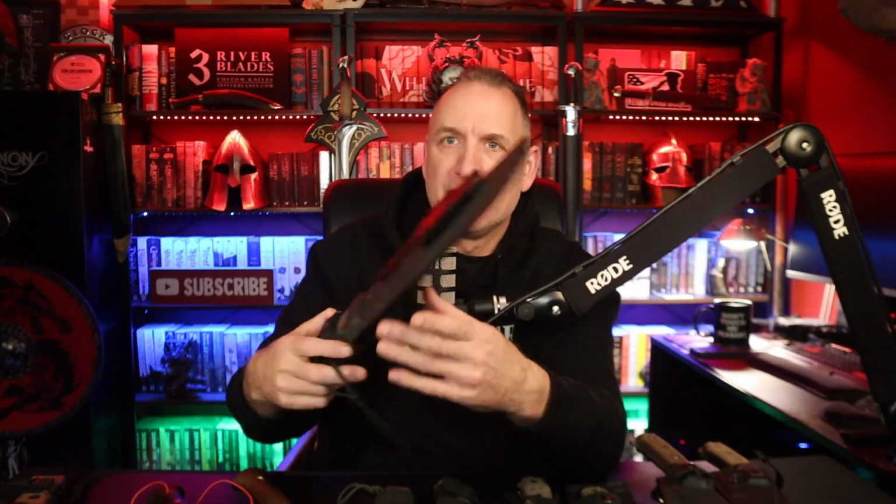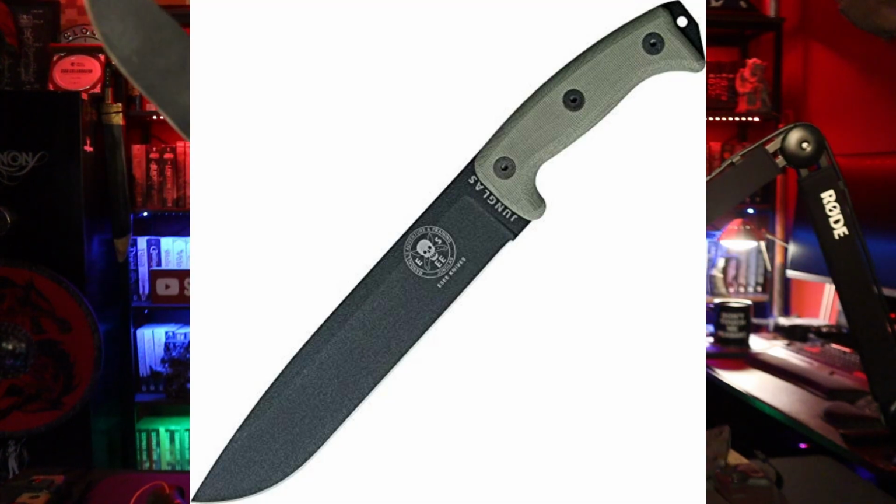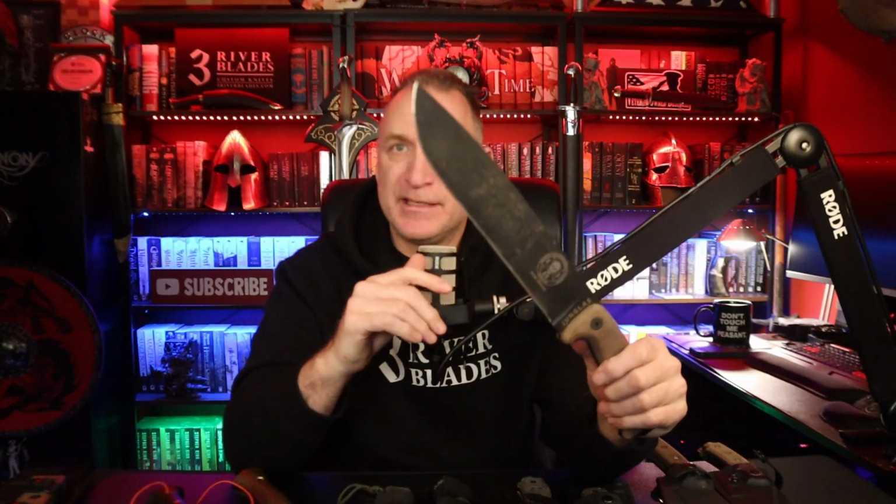All right, the next two knives, one is Essie. This I've used quite a bit. I like the Hungless, I believe it's called, the Hungless or Jungless, depending on who you are. Again, it's a large flat grind, which is great. 3/16 inch thick, 1095 steel. Essie makes a pretty decent product.